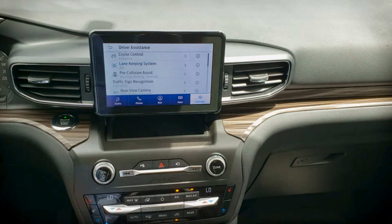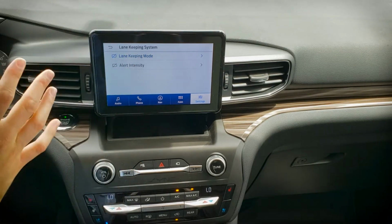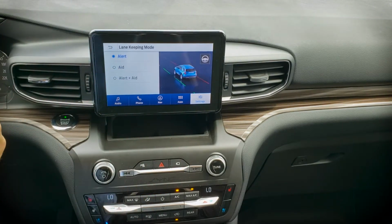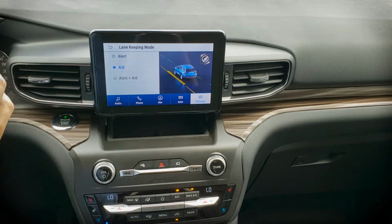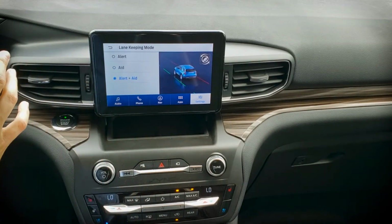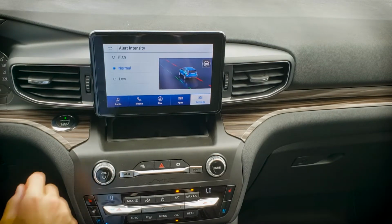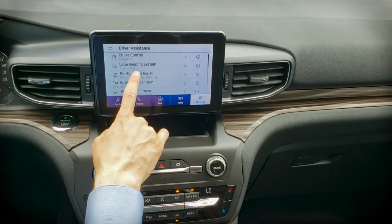Next up is going to be our lane keeping system. So the lane keeping system, you've got two options there, whether it's going to recenter you in your lane or it's going to give you a steering wheel shake. So the alert is exactly that. As we start to veer over into a lane without signaling, it's going to shake the steering wheel a bit. The aid is going to recenter you and pull you back into your lane. And then the alert and the aid are going to do both. So it'll shake the steering wheel and pull you back in and recenter you in your lane. The intensity is going to be the intensity of the shake, whether it's high, normal, or low. And feel them out, it's your own personal preference there.